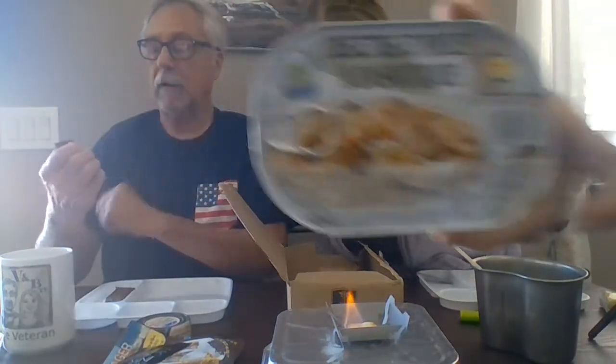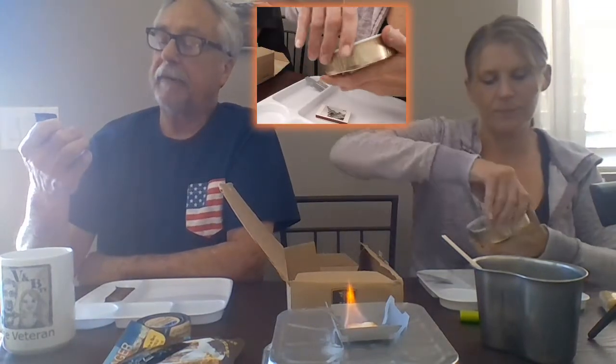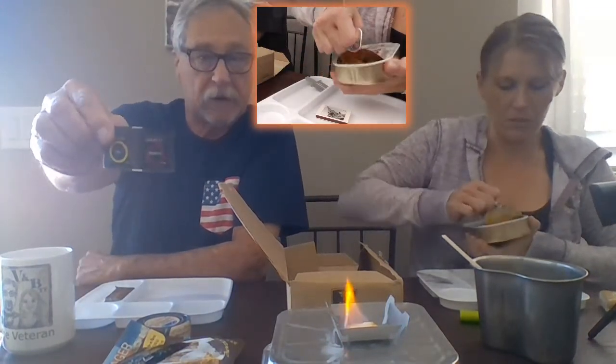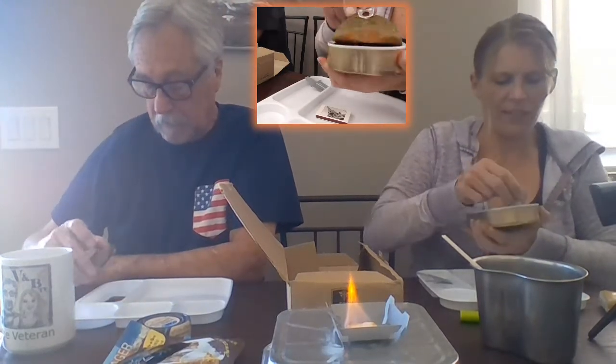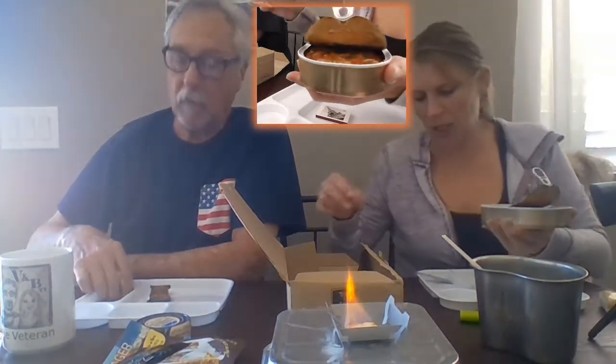All right, so we have some, it looks like chicken and shrimp. We have sal and pimienta. So I salt and pepper. All right, so we're going to open some of this. I don't think we opened all of it. The can kind of said you open it.